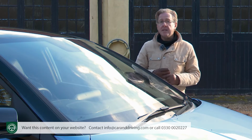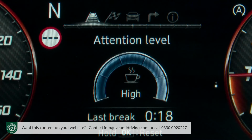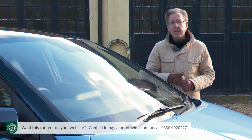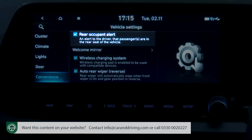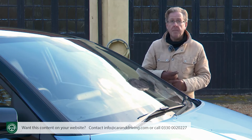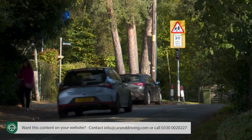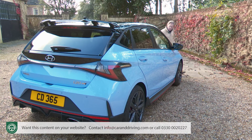Plus, as you'd expect, there's a lane departure warning system with lane keep assist, plus driver attention alert, which monitors your driving reactions for drowsiness, and high beam assist, which automatically dips your headlights in the face of oncoming traffic. There's a rear occupant alert feature that stops you from inadvertently leaving the car when a sleeping child might be resident on the back seat, and intelligent speed limit warning pictures speed signs as you pass, displaying them on the dash.